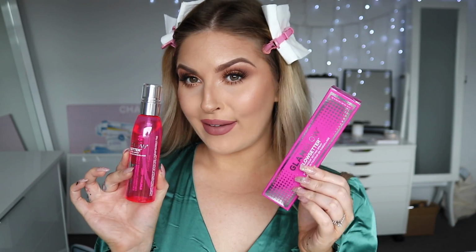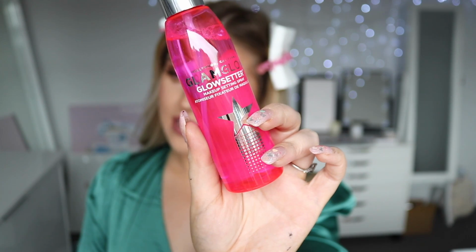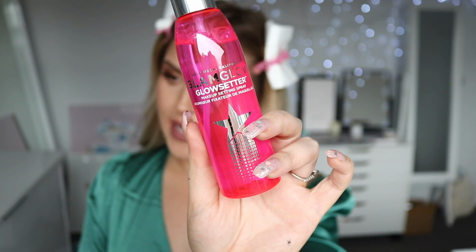The next product in this box is a holy grail of mine for sure. The Glam Glow Setter. This couldn't have come at a better time either, because I'm about to run out of my one. So once again, of course, I will use my one up before I start my new one. But this is how it looks. This is the Glam Glow Setter Makeup Setting Spray.